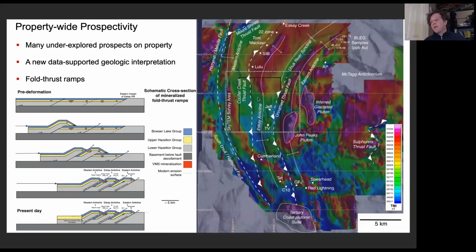Just looking at the geomorphology from Leapfrog, sitting here in Colorado, I was able to look at the geomorphic or topographic expression of these Hazelton group volcanic rocks and how they define these anticlines. I started to say, I think the Eskay anticline continues all the way south through our property, much further than has been mapped previously. So that formed a big component of our 2020 program.